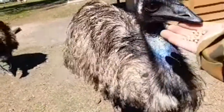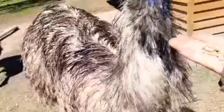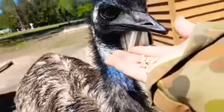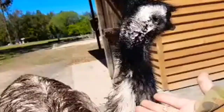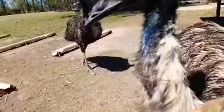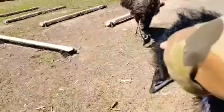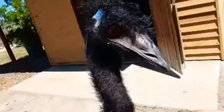See the emu, guys? Super beautiful. I love you so much. You're my precious, beautiful, amazing emu. This is an emu, guys. It's got blue detail on its neck, on its throat, and a blue hood with a curly head on the hood. Love you. Look at this baby.